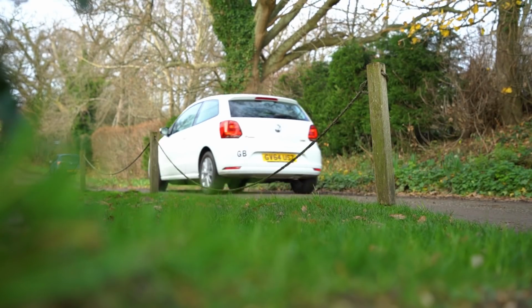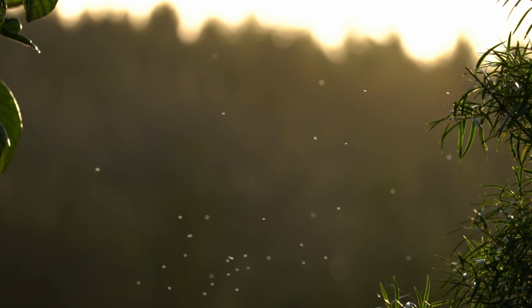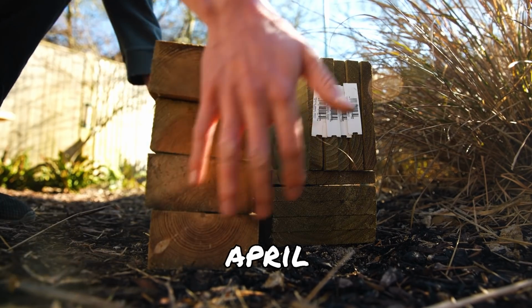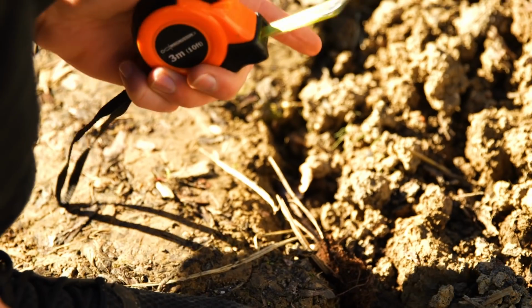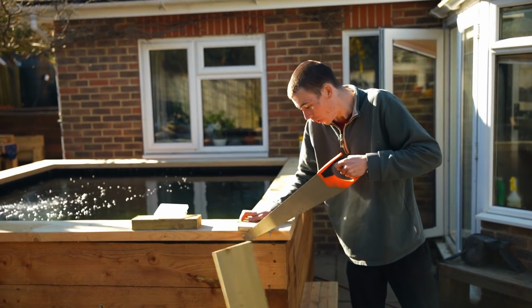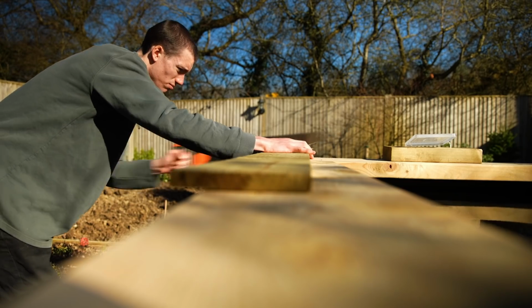A few weeks later and spring was finally here, and because the ground had started drying out, I could start building my raised vegetable beds. Now the reason for making raised beds rather than just putting the vegetables straight in the ground was that I wanted to add compost to the soil.